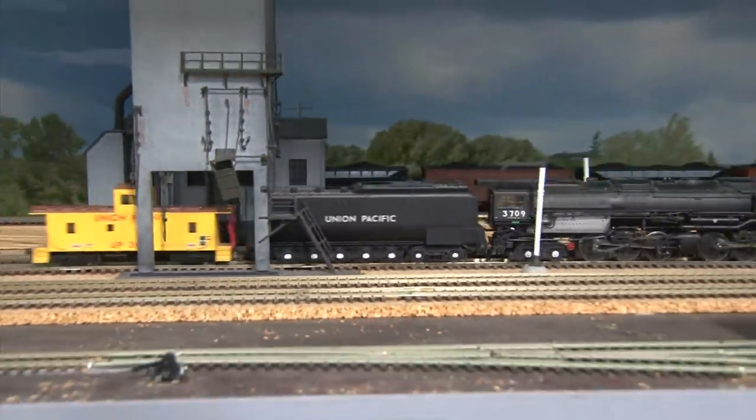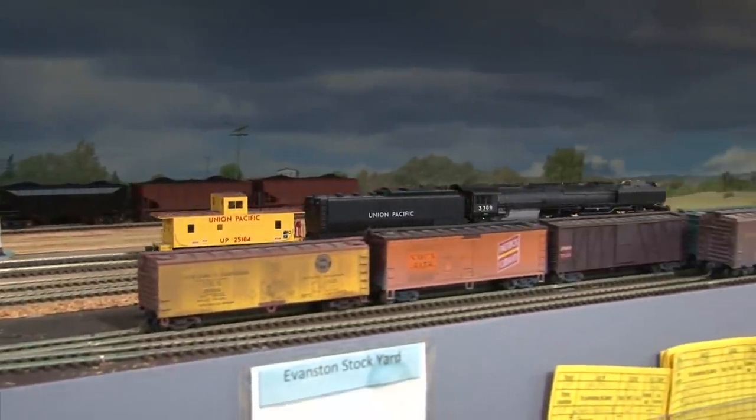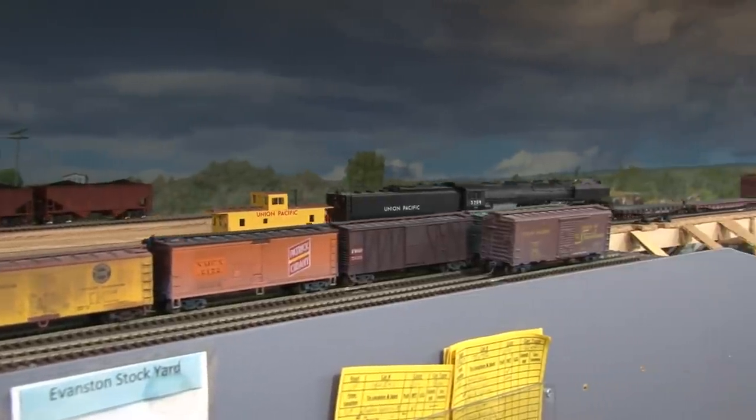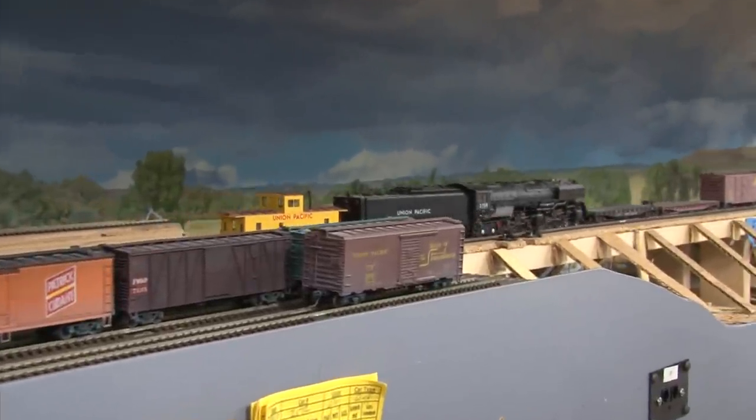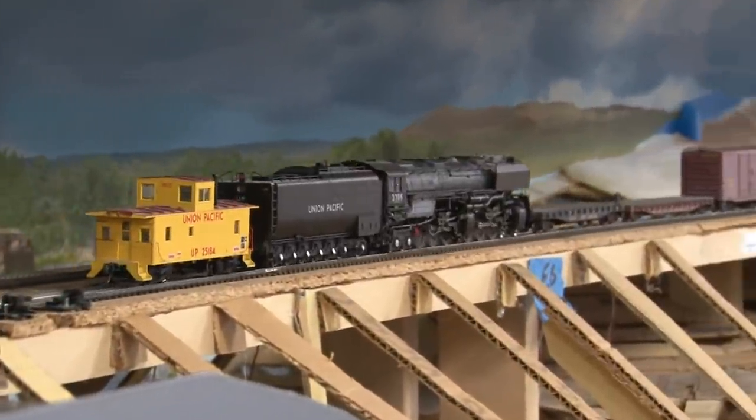Upon arrival at Green River, the motive power will be broken from the train, turned around, and serviced for its next trip back to Ogden. In the meantime, the train will be broken apart and shuffled into other trains for Cheyenne and other points for the east.